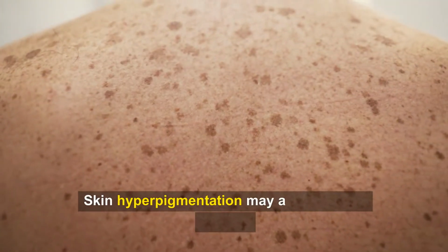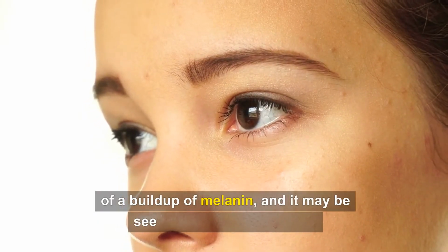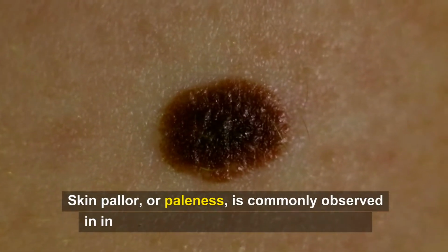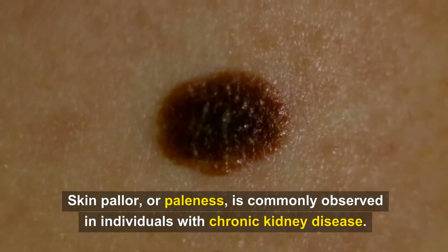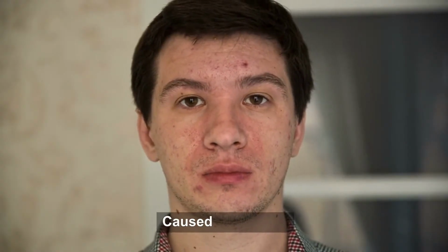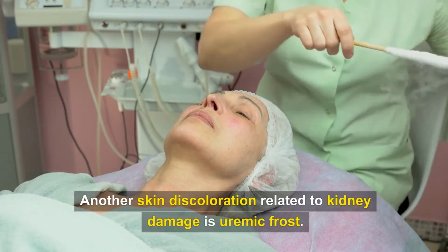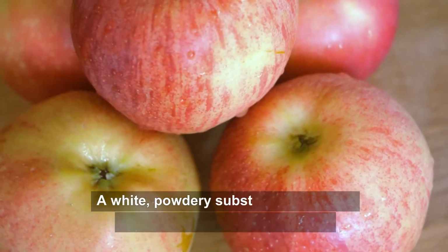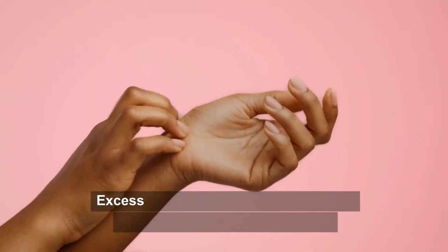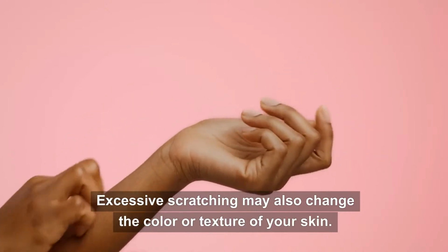Skin hyperpigmentation may also occur as a result of a buildup of melanin, and it may be seen as a dark brown color. Skin pallor, or paleness, is commonly observed in individuals with chronic kidney disease caused by anemia. Another skin discoloration related to kidney damage is uremic frost, a white, powdery substance left on the skin's surface after sweat dries. Excessive scratching may also change the color or texture of your skin.